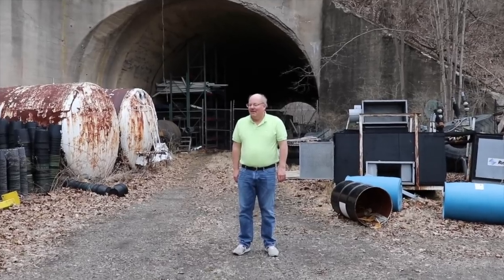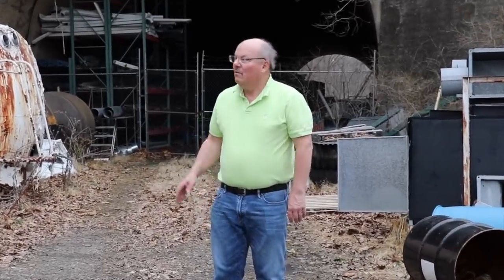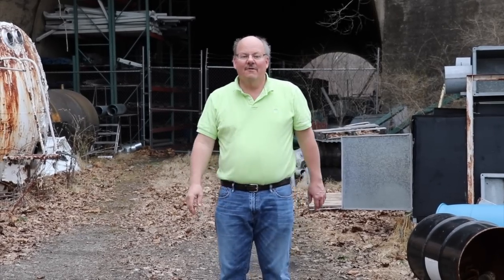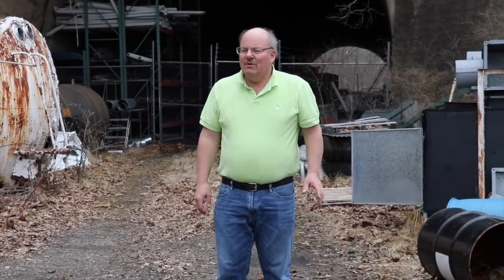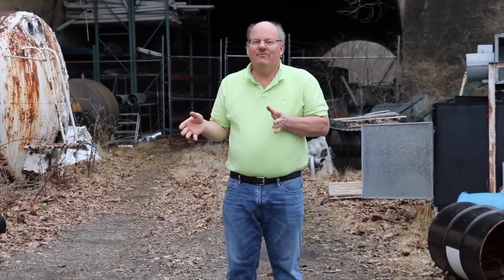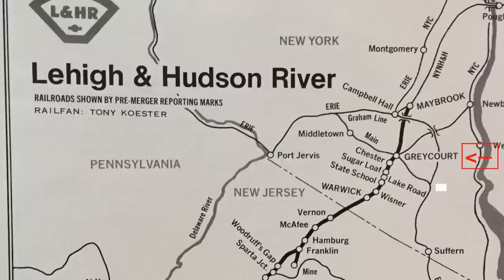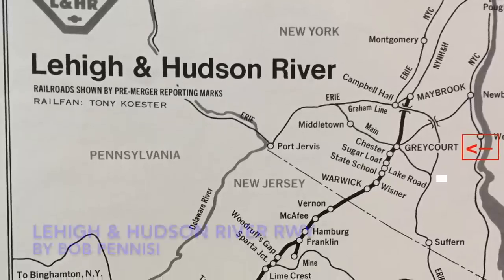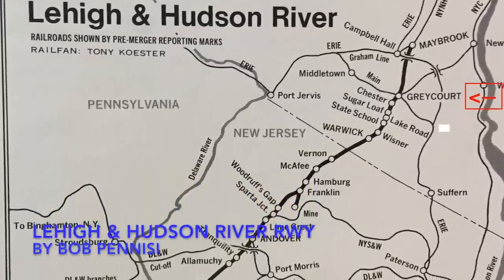Here we are on the right-of-way of the Lehigh and Hudson River Railway, where it crosses under the cutoff and the Pequest Fill. So we're going to do a little bit of a chronology here. The Lehigh and Hudson River Railway opened between Great Bend, New York, and Belvedere, New Jersey in 1882, obviously long before the cutoff was here.